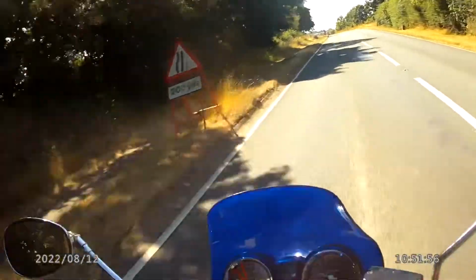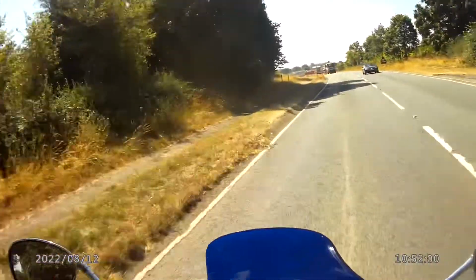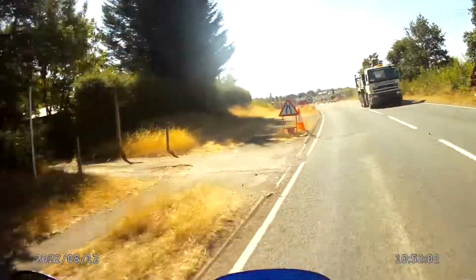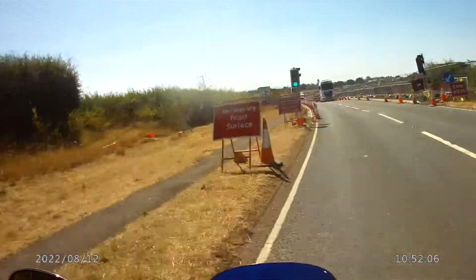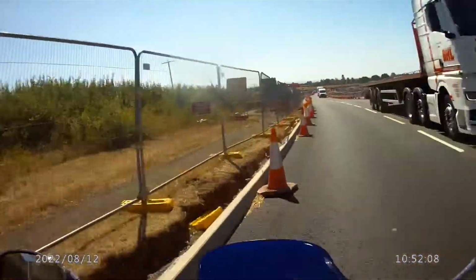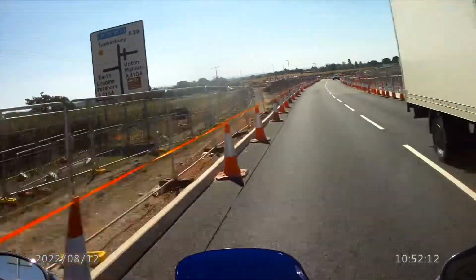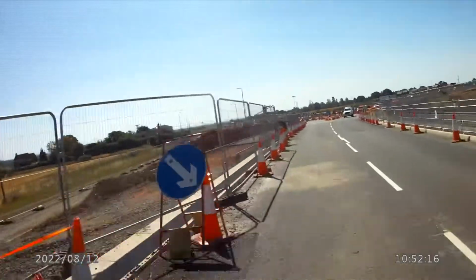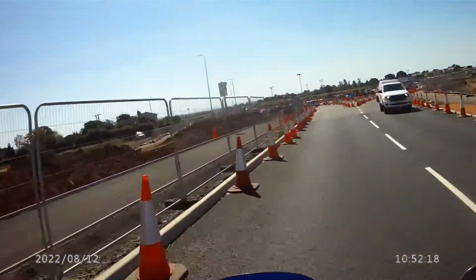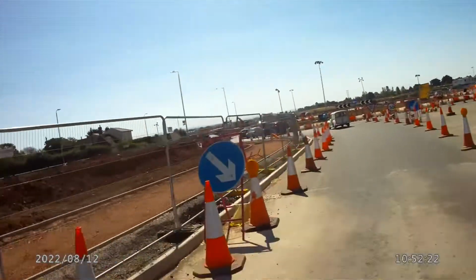Okay, this is the road work, and we have to see what's going on here. Oh, it looks okay. Looks like they've done a fair bit of work to it. It's only taken about 3 years. Now cars appear to be stopped now, so that, oh yes, there's a red light, I can see it.